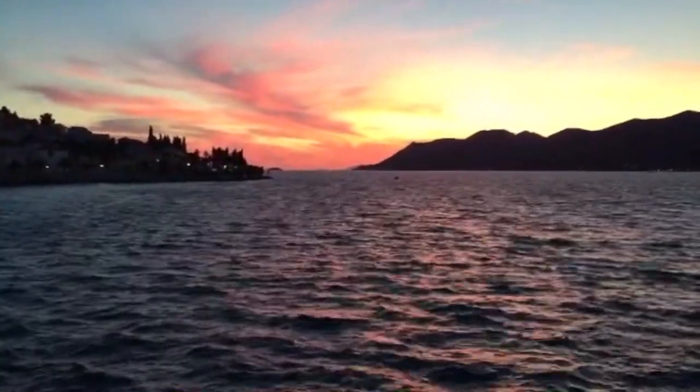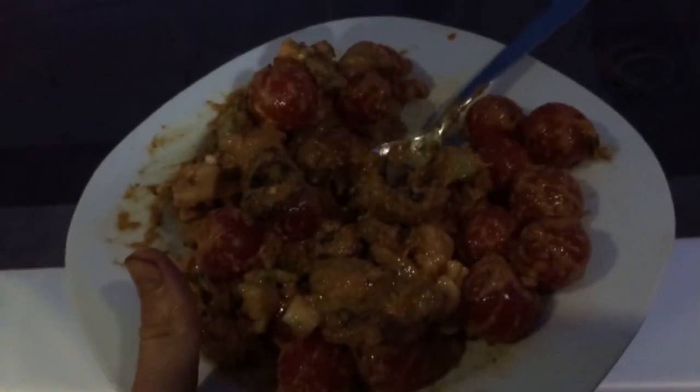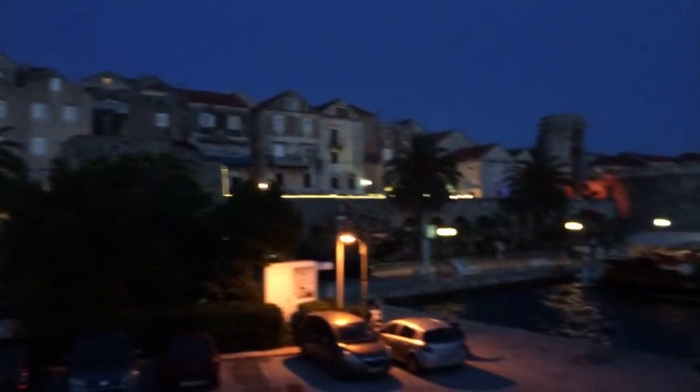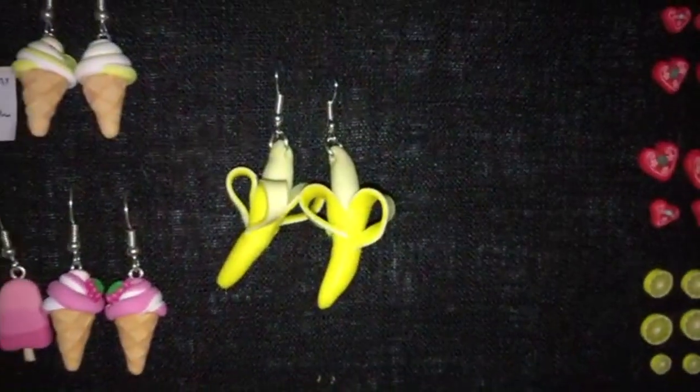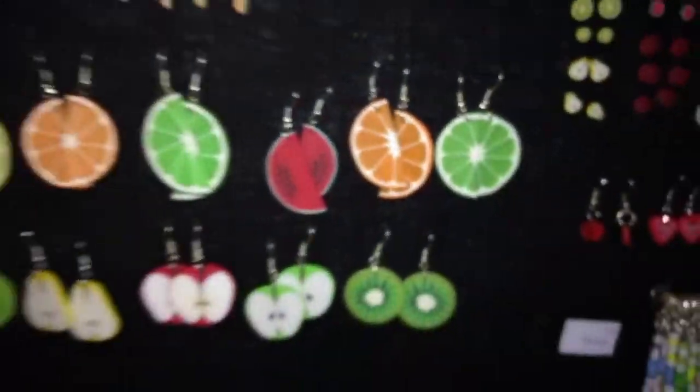Just after the hug fest inside there after dinner. One more plate, and then a night out on the town. Walk into town. The rumors say Marco Polo lived here, huh? Oh, we're running around. Dang, look at those banana earrings and all the fruit.